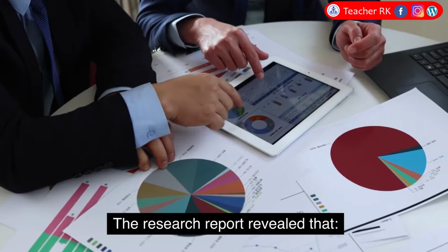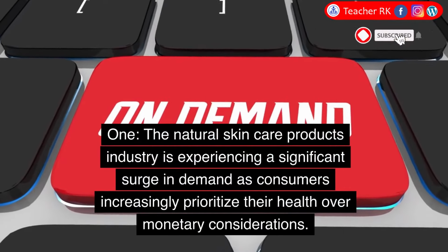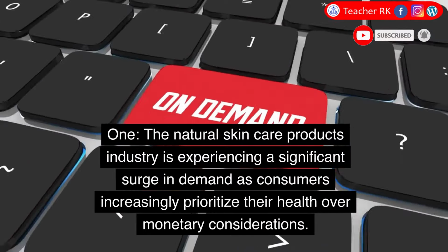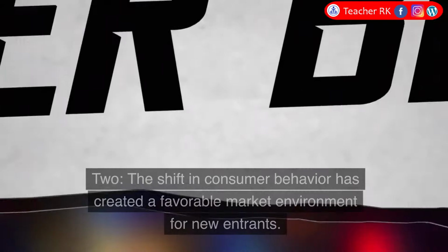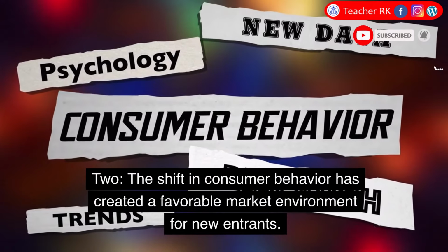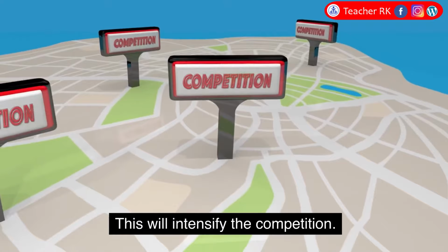The research report revealed that 1. The natural skincare products industry is experiencing a significant surge in demand as consumers increasingly prioritize their health over monetary considerations. 2. The shift in consumer behavior has created a favorable market environment for new entrants. This will intensify the competition.